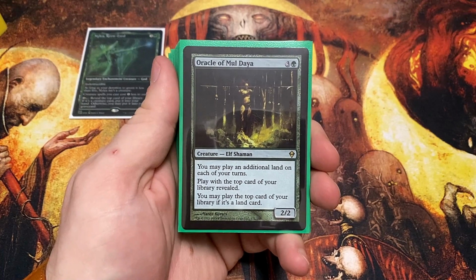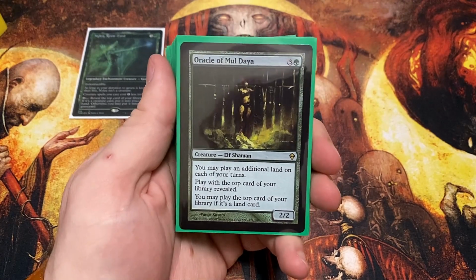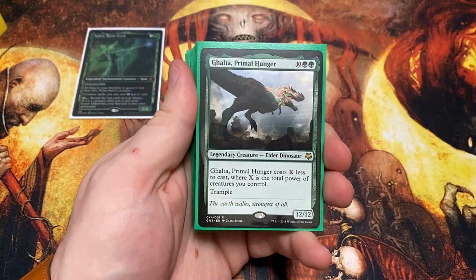Next one is Oracle of Mul Daya. I love just being able to eat the lands out of the way. I also love getting to play an extra land per turn. Oracle is incredibly good at that. Also recently reprinted in Jumpstart.